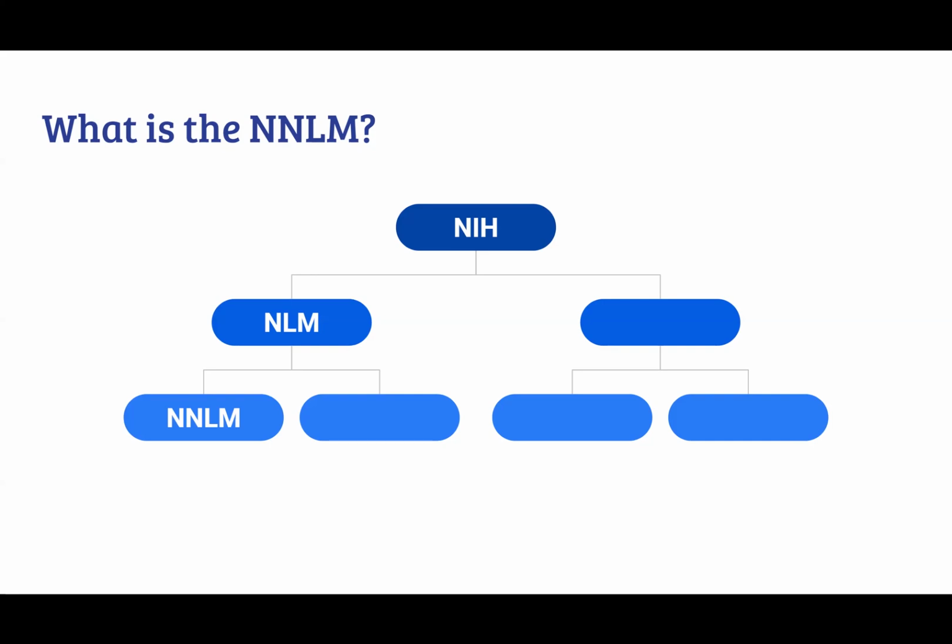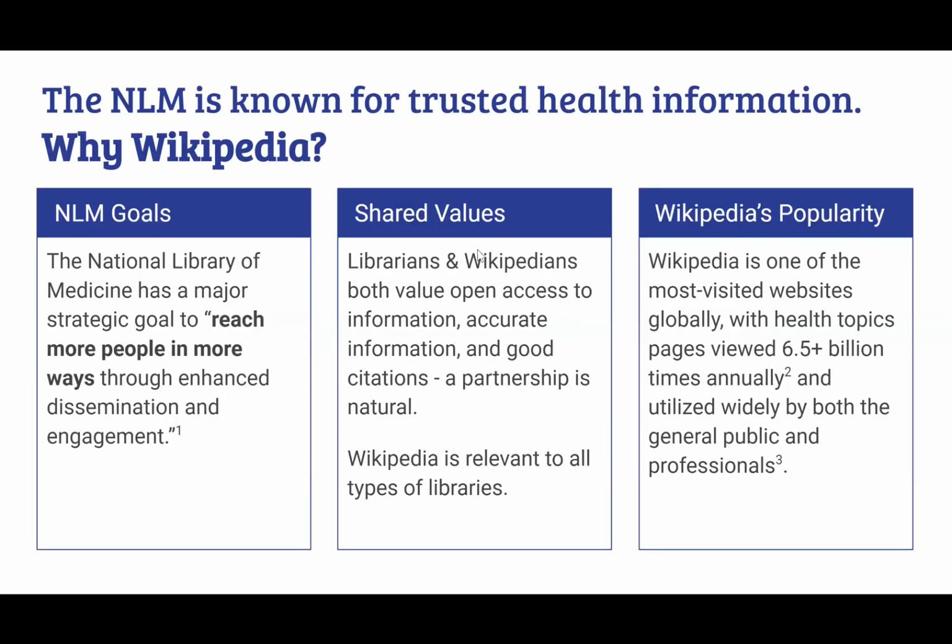NNLM is open to any organization that works with health information, and our members include public and academic libraries, K-12 schools, public health, community-based, government and professional organizations, and more. And membership and all of our services are completely free. Overall, the NLM is known for providing a wide variety of free online health information resources. So you might wonder then why NNLM has been running Wikipedia editing campaigns.